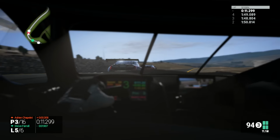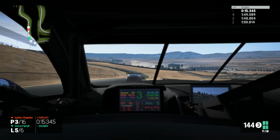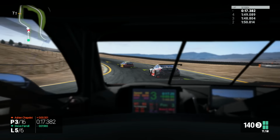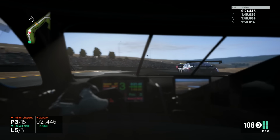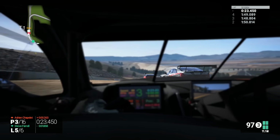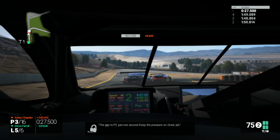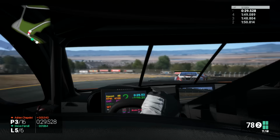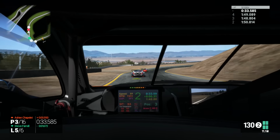Right there in front of me, and this is the hard part, because they're right there, you really want to push hard. That's where you end up making the mistakes most of the time. Especially on this little hill up here. This racetrack is really difficult with a F1. The gap to P2, just 1 second. Keep the pressure on. Great job. That little section right there is difficult in an F1 car.